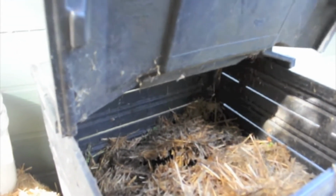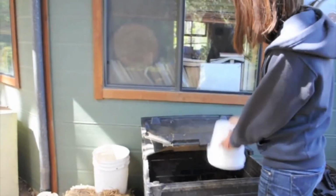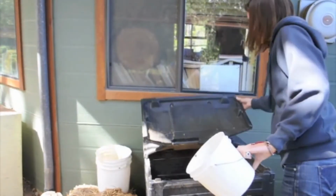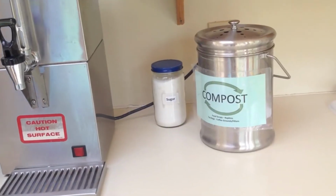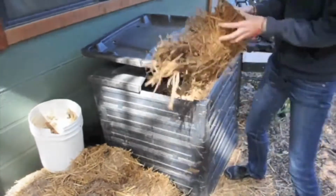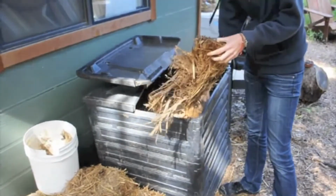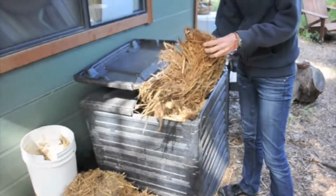In the lodges, sometimes our guests have coffee grounds and tea bags and organic matter. So all of our lodges do have compost bins in them that we can then collect at the end of a weekend or at the end of a session, and incorporate that into the big composting system.